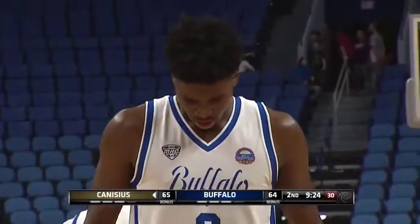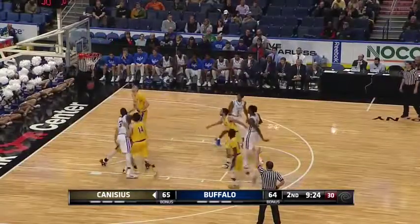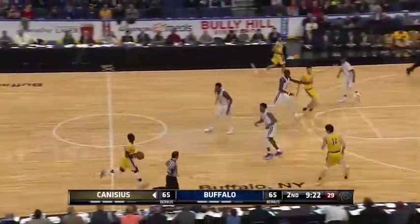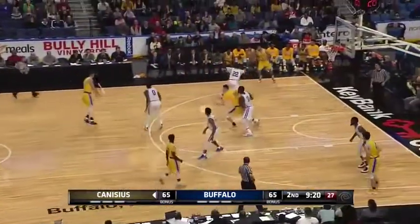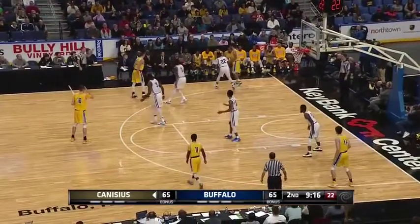Robertson on the baseline, throws it back up top, grabbed by Foley, who then kicks it over to Atkinson. Good backdoor cut by Robertson there. Foley inside to Planicic, nice pass. Planicic, who didn't think it was so funny. Well, I know why, but it was kind of funny watching it. It was funny, it is definitely funny.